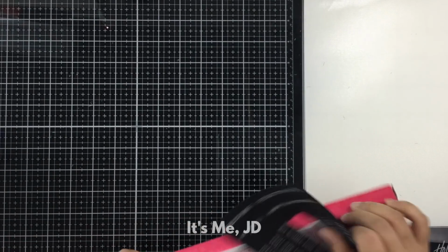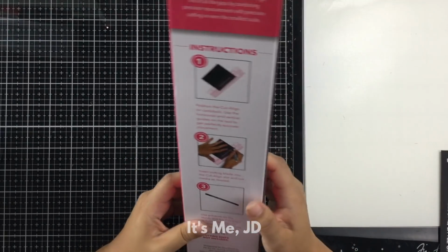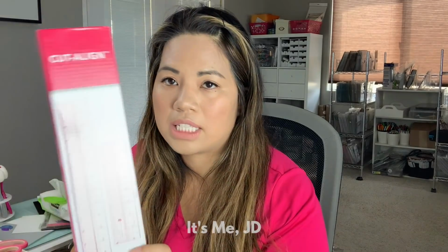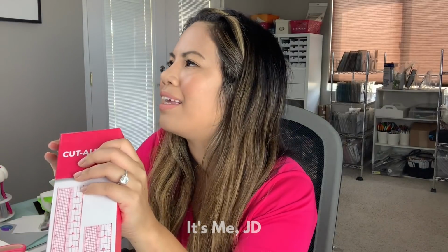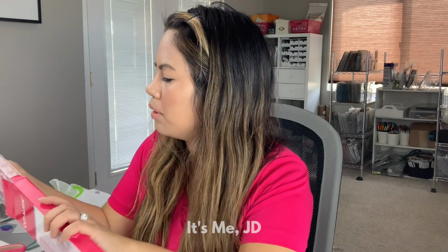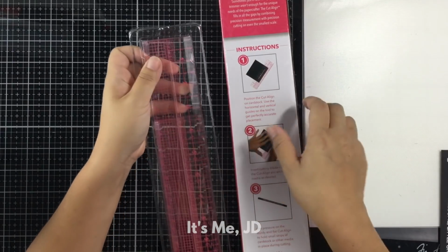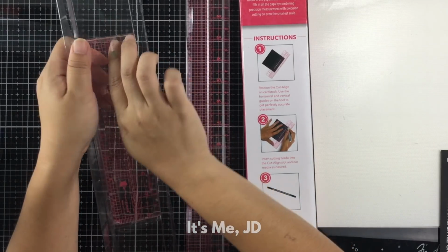Alright, this next product is a ruler. A fancy schmancy Misty cut align, or I shouldn't say Misty, My Sweet Petunia ruler. My Sweet Petunia are the same makers of the Misty Stamping Tool, and they've come out with this ruler. And I thought to myself, why does everyone need a fancy ruler when my, I think $1.50 tea ruler works just fine. This ruler is called the Cut Align because it comes with a slit down the middle of the ruler, so if you need precision cutting with a blade, then you definitely have it.